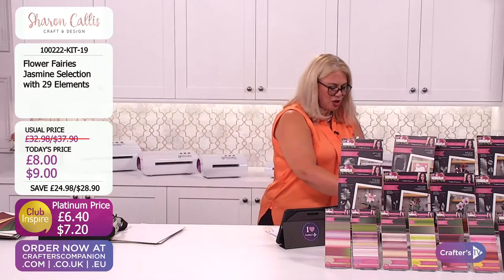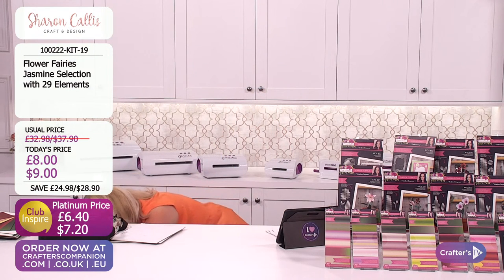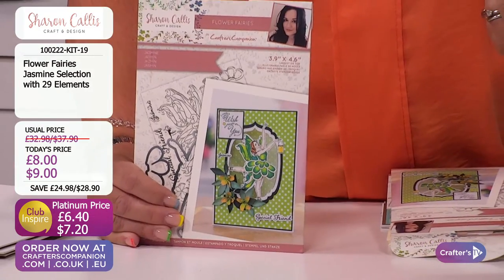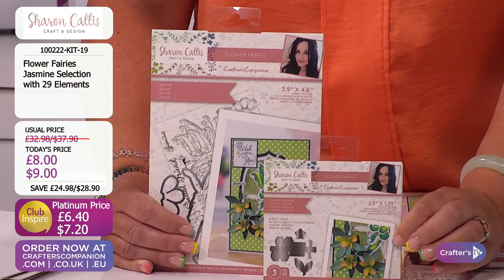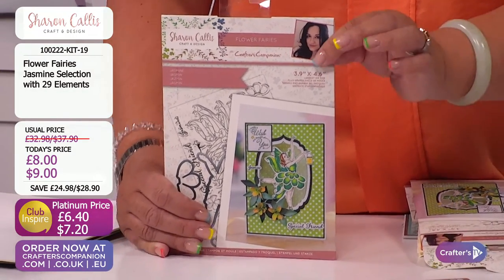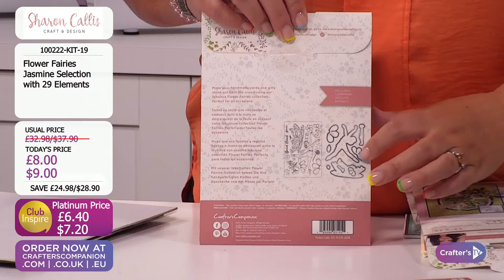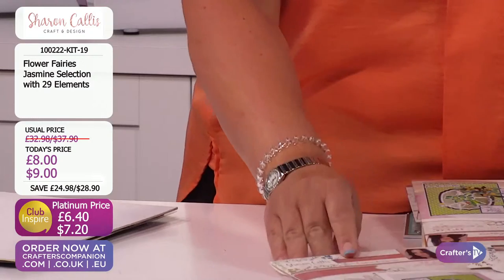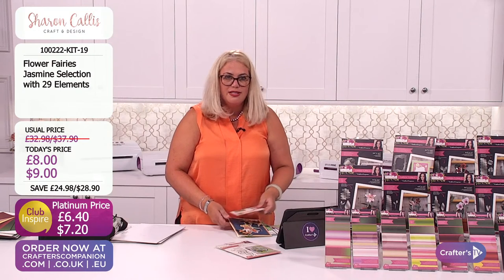The next thing I'm going to show you is the flower fairies one we've got. We've got just the jasmine. So we've got two here. We've got the jasmine, and then we've got, I think this is orange jasmine. So this is an additional part of the flower, to put together with the stamp and the die. If I show you on the back of here, you will see that you're going to be getting all of these dies and stamps to make this beautiful flower here. And it's only £8 or $9, that's £6.40 platinum price or $7.20.